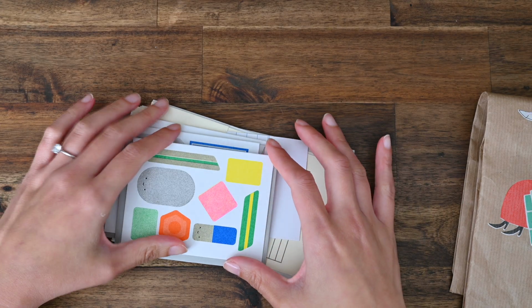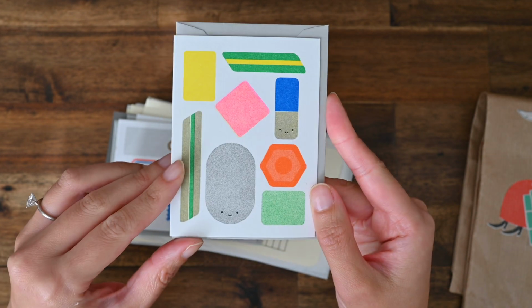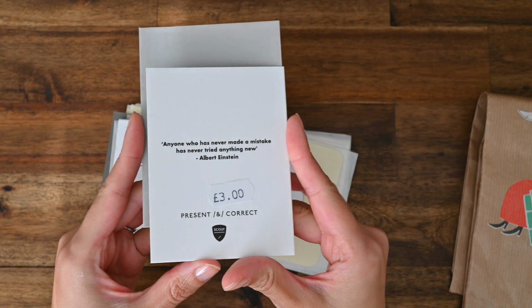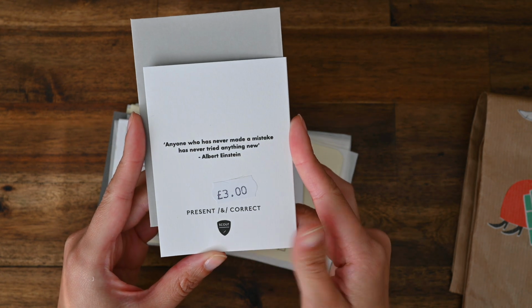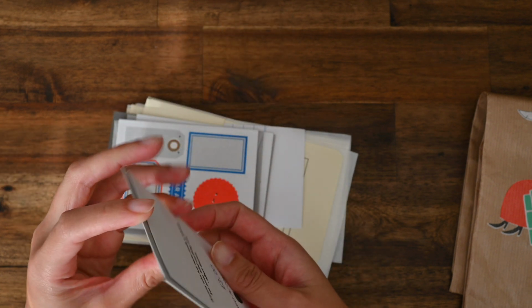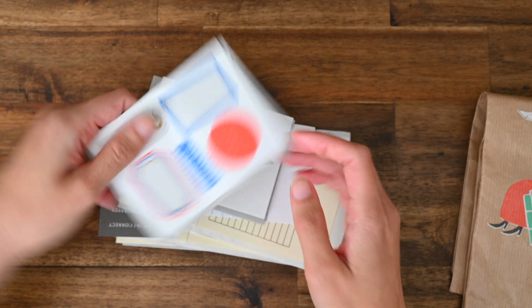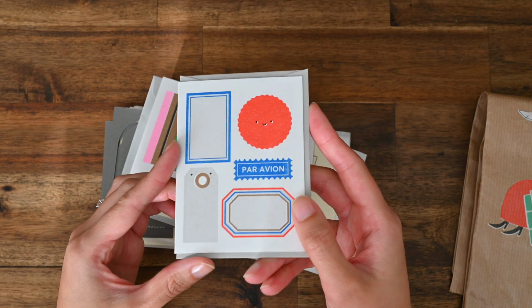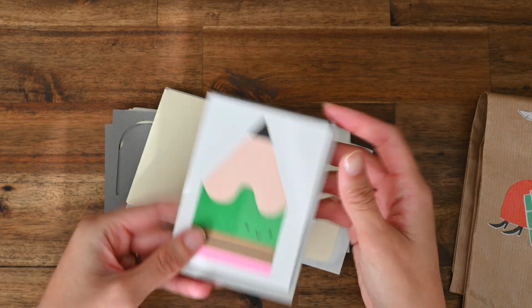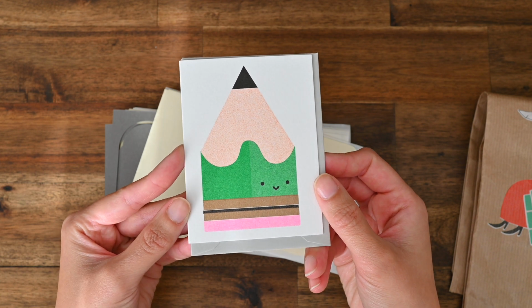There were these cute little cards that I just couldn't resist getting. I'm not entirely sure what I will use them for, but they were just too cute. There's a little quote on the back, and they are by Present and Correct. I think it's a collab with this brand Scout. This next one here looks to be gift tags and airmail themed, I think. But let's just be honest, I was sold by the little faces, just like the one on this stubby little pencil. It's just too cute.